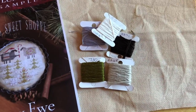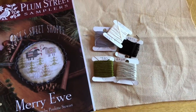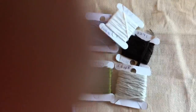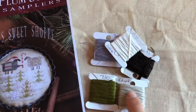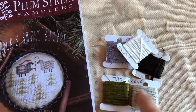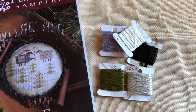So I'm using some 14 count tea-dyed Aida that I've dyed myself, quite a large bit, but we'll cut that off once we've done it, and some threads, sorry for the finger there. Now I'm going to use some more of this linen thread that I received. With one of my WIPs before, I mentioned it got a bit fuzzy, so I'll try and keep that a bit shorter to see if it's a bit easier to work with.